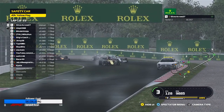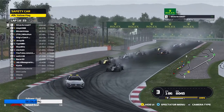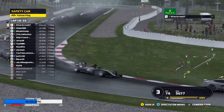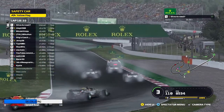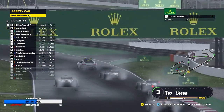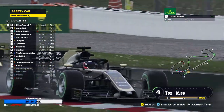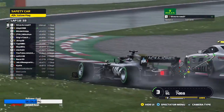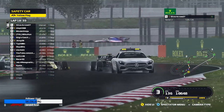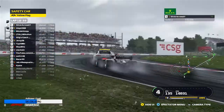For those of you who were unaware, the safety car frequency was adjusted earlier this week by Codemasters, meaning that we will be seeing a lot more safety cars in these races. As well as I do believe the VSC will be coming out a little more often as well. It's a lot nicer to see these physical safety cars coming out though, because it bunches up the grid and allows for some very exciting racing once that car comes in.